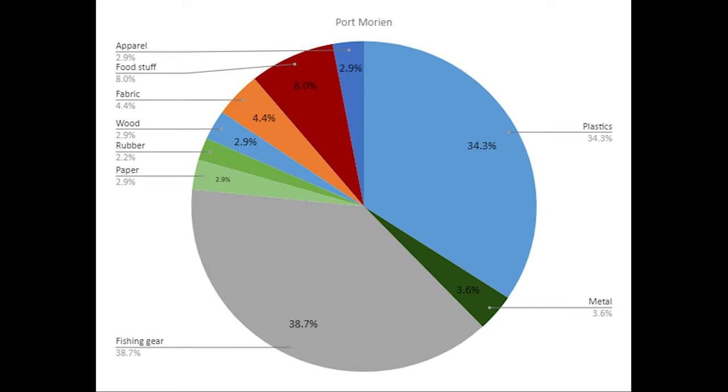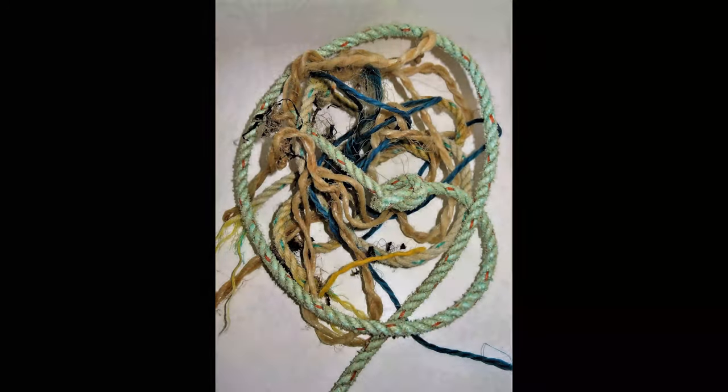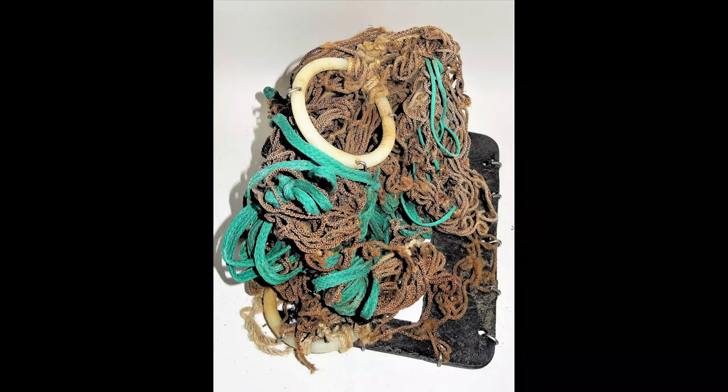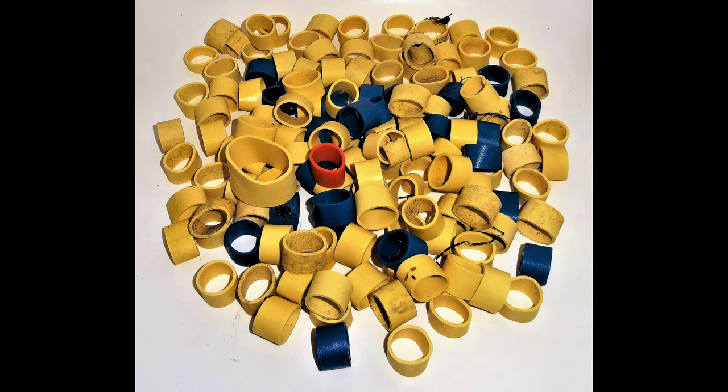So we mostly were finding plastics, but more in the sense of fishing gear. We found lots of rope, nylon rope. We found parts of traps. We found whole traps. Now, we weren't able to carry many whole traps back because of the physical parameters of our particular survey. We found dozens and dozens of lobster bands.